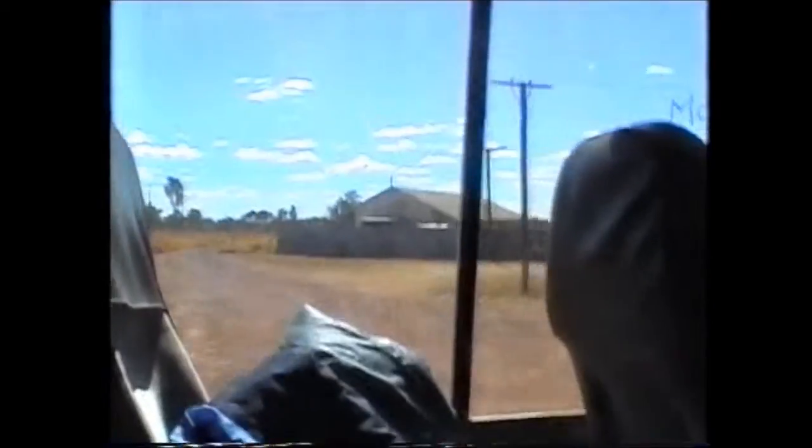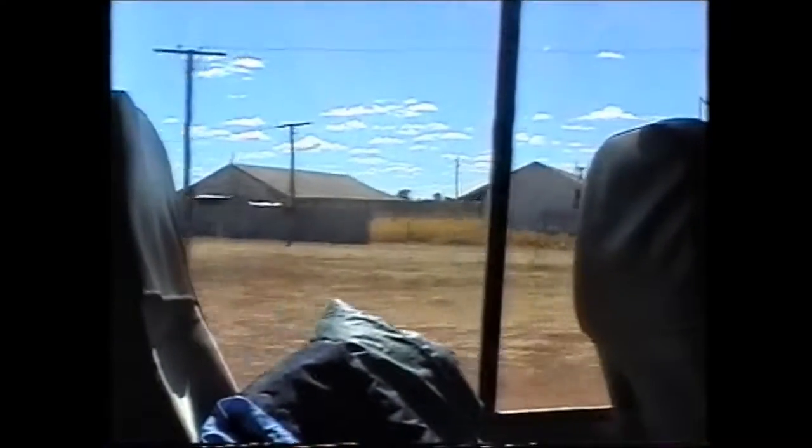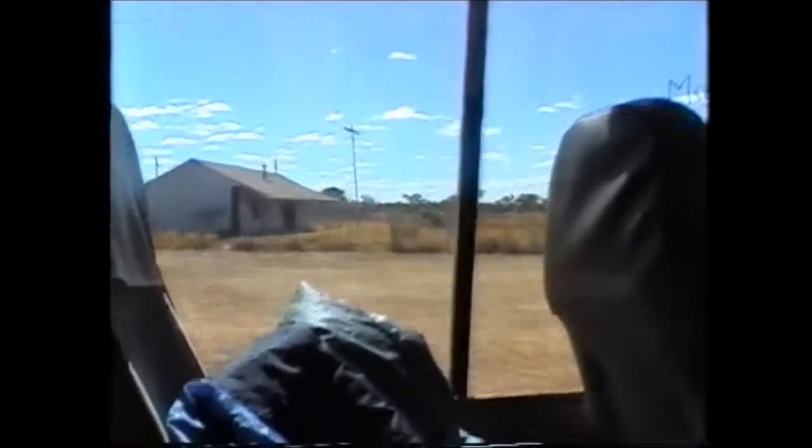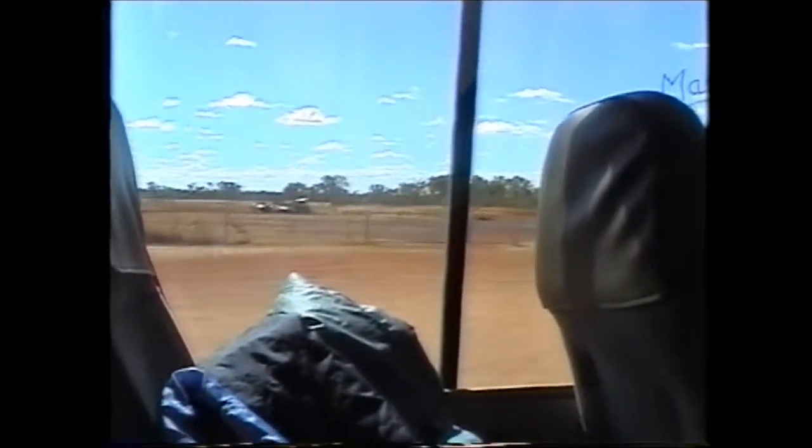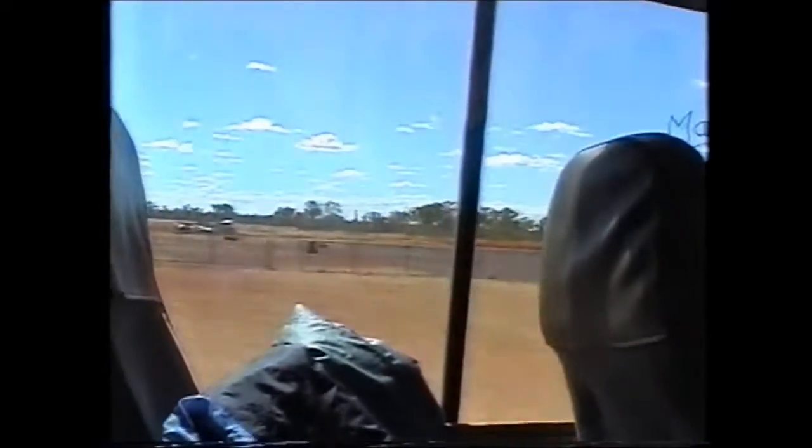Two buildings directly in front of us, soon to be on our left-hand side. Don't know where the poor people went. Probably standing there in the sun, more likely. But that's a bit of the taxi area where the aeroplanes would just sort of sit while they're all not doing nothing.